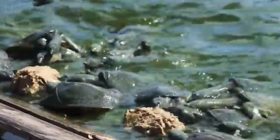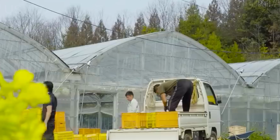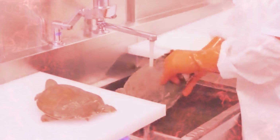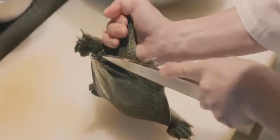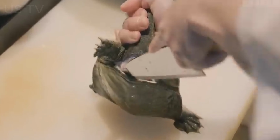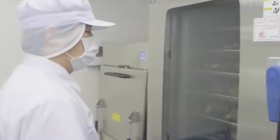True to their name, they have a soft shell instead of a hard bony shell like other turtle species. Soft shell turtles are not only known for this unique shell, but also for their distinct, delicious meat flavor. That's why many farmers have switched to raising millions of these turtles to meet the demand for their tasty meat. Join us on a visit to softshell turtle farms to explore how farmers nurture millions of these fascinating creatures.